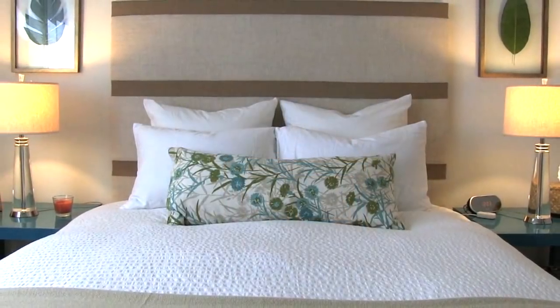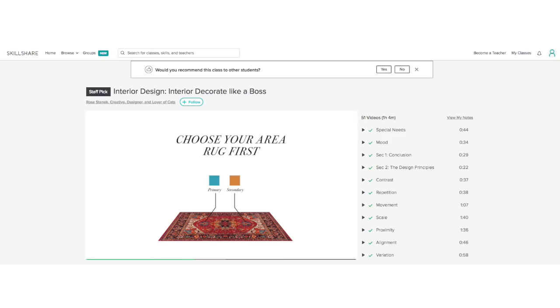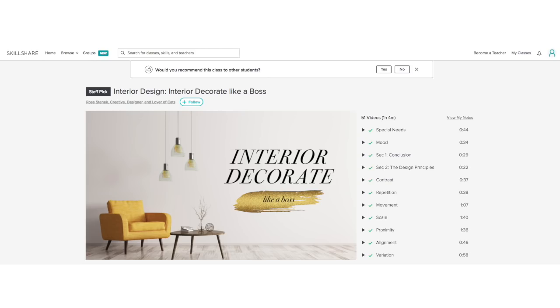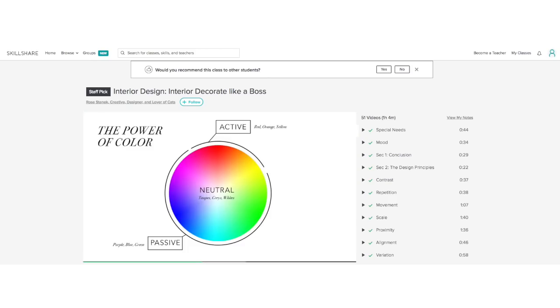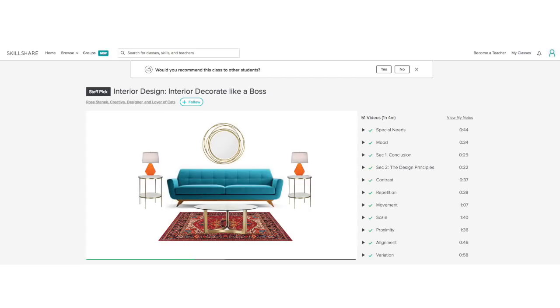Using an inspiration piece is always something that I found helpful to pick colors, and there's lots more examples of that in the interior design class that I checked out on Skillshare. The class also goes into a lot more detail on all the color types, on how to use the color wheel, and how to put it all together in a room.